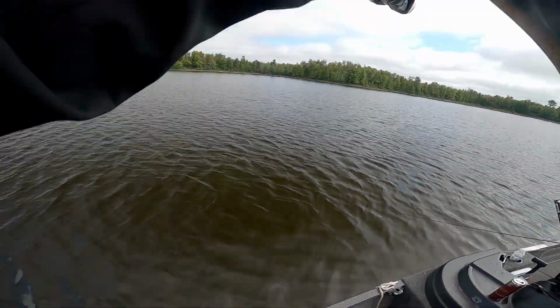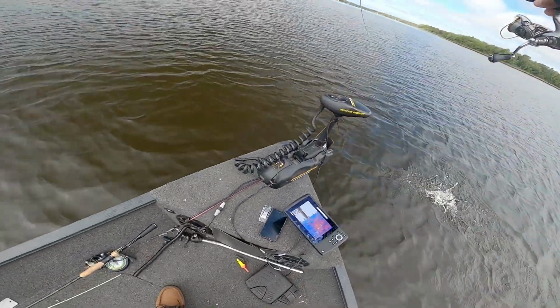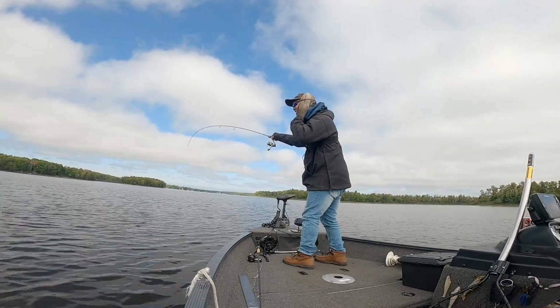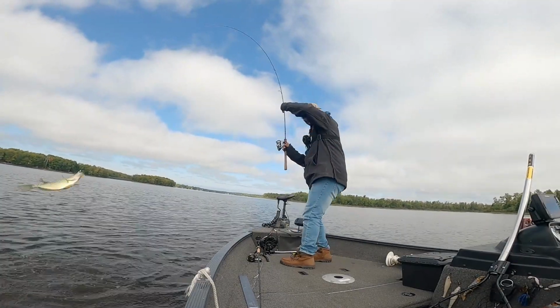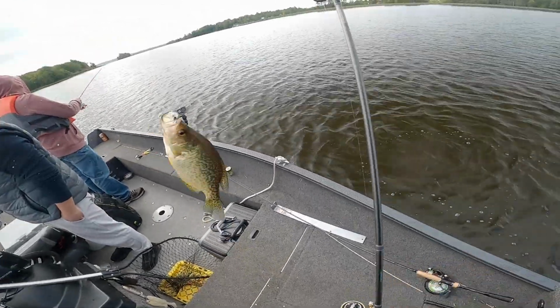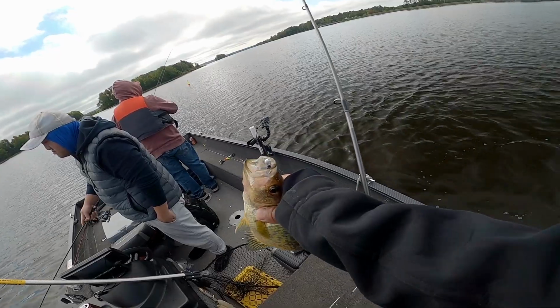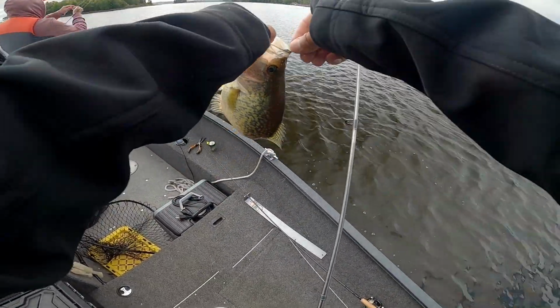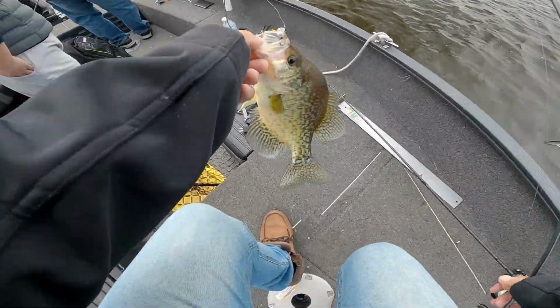Oh, I got one, dude. It actually worked. Oh, nice crappie. That's a keeper. It actually worked, bro. Just vertical jig it, dude. I'm like, man, I don't want to get snagged up, so I'm just gonna drop it down. There you go, right underneath the boat. That's a keeper right there.